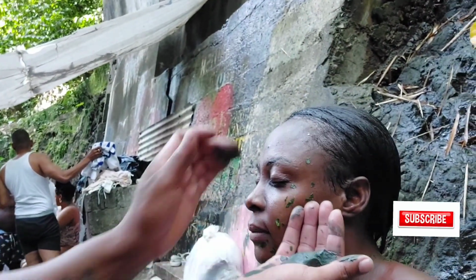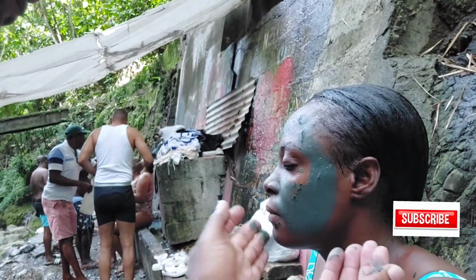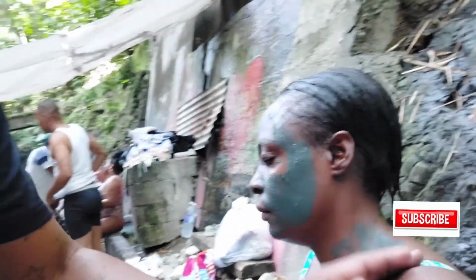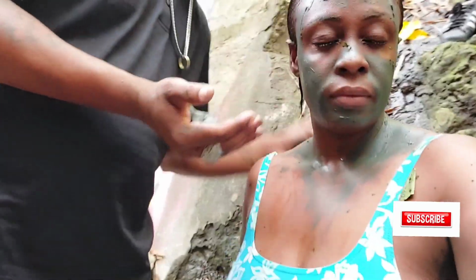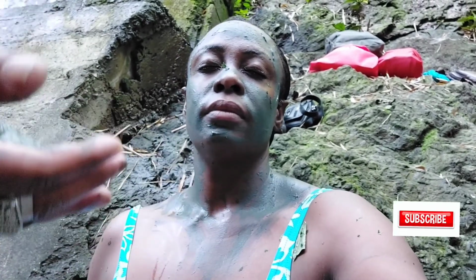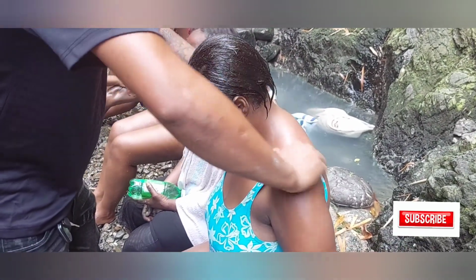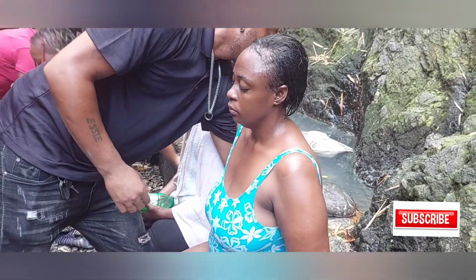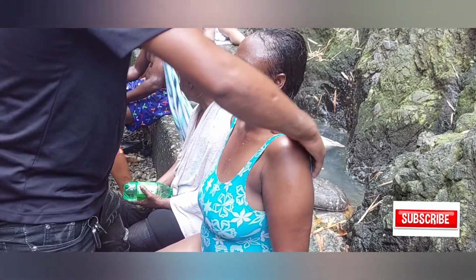Remember at the start when we entered the fountain, Neville was telling me about this bush. The name was Man Stand Up. So he used the Man Stand Up and rubbed the sap on my face, and then he went ahead and added the mud. So this is like a complete facial. He then allowed it to soak into my skin for about 20 or 30 minutes, and then he proceeded to wash it off and use what they call pimento oil. So it's warm pimento oil, and that's what he used to massage into my skin and allow that to settle for another 30 minutes.